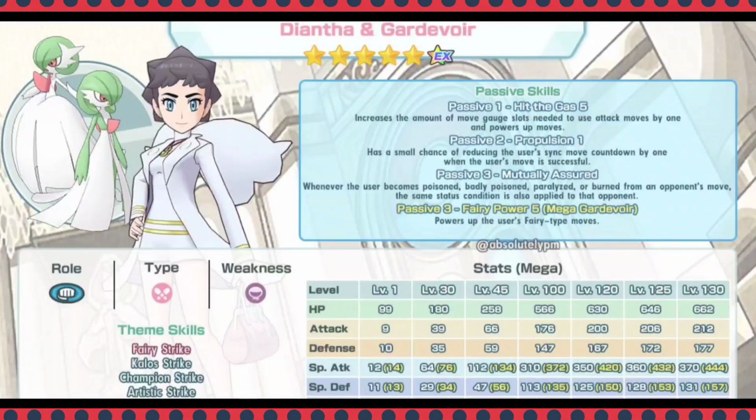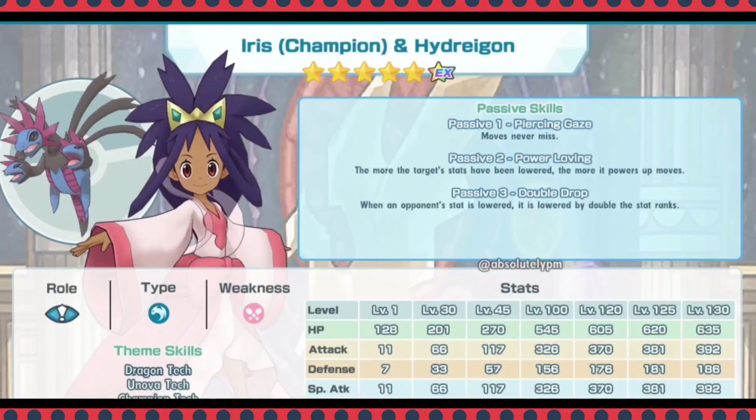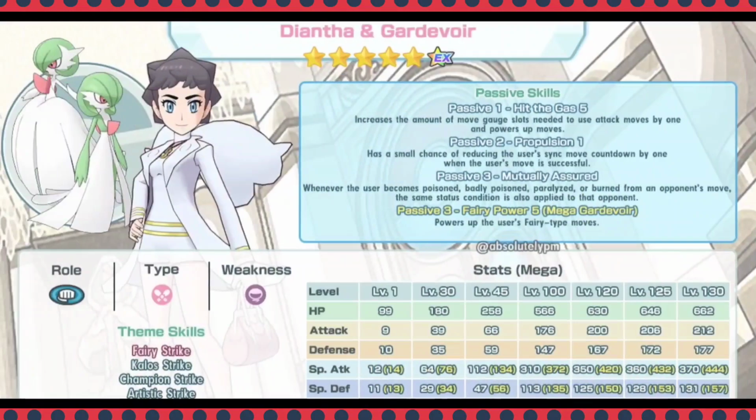So again, if you're going strictly based on damage, Gardevoir is going to be your better option. But if you're going on whoever your favorite sync pair is out of these two, then that's going to be the better way to go about it. But don't forget, Gardevoir is going to be the best Fairy Striker in the game for a while. Because once she comes, she's going to be the best Fairy Striker in the game, period. And she's going to remain the best Fairy Striker for a long time.